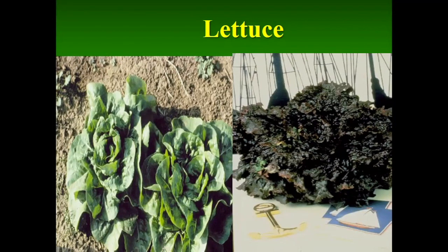They need moist soils and cooler temperatures. You can sow them by seed, and they're really good vegetables to grow. Easy to grow, especially if you're a novice at it. Just keep the weeds down, harvest them as needed, and keep them well watered. These leafy greens do need a fair amount of water.